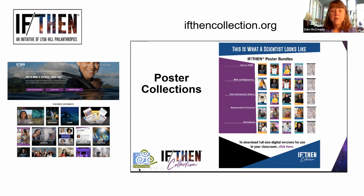Great, and that poster that Alissa just showed is really a great link to what I'm going to talk about right now, which is the If Then collection, which is funded by the Lyda Hill Foundation and is managed by the National Girls Collaborative and also the Association of Science Technology Centers.